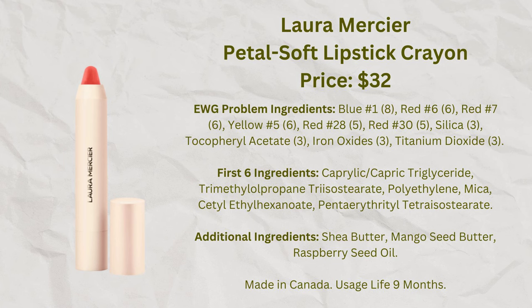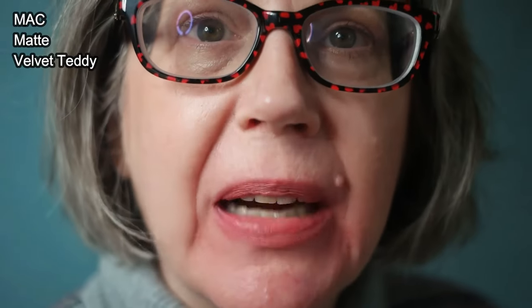So now let's talk about MAC. I started using MAC in the late 1990s. And I think that these are still lipsticks that have been wearable for me all these years. They do make a lot of different lipsticks in different kinds of finishes and formulas. They do contain a lot of vanillins. But other than that, I think that most of these are not too bad. And I feel like I can wear them on occasion anyway.